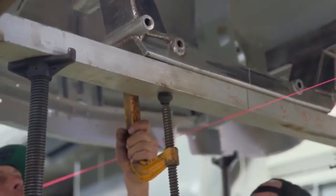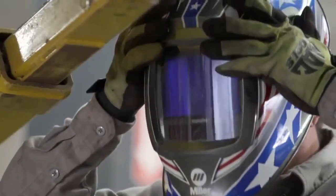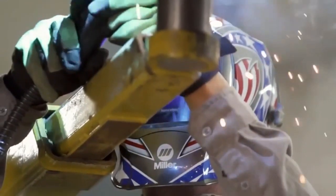Next step is just connecting the cross member all the way down the frame. This car is gonna run unbelievable, ride really good, and really low. It's at the perfect stage to really start creating.